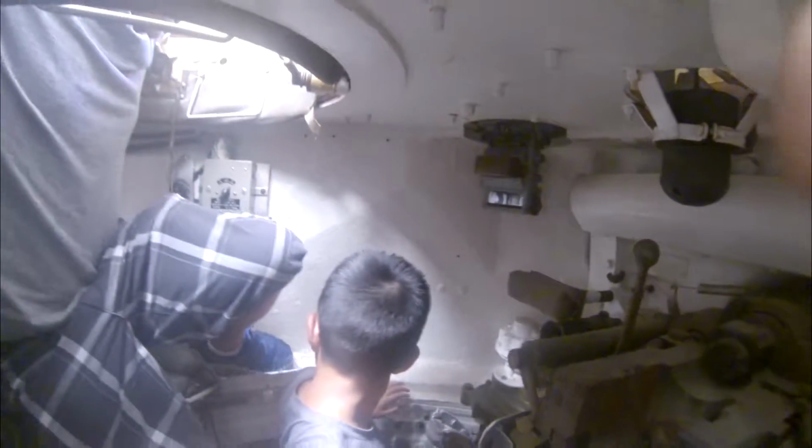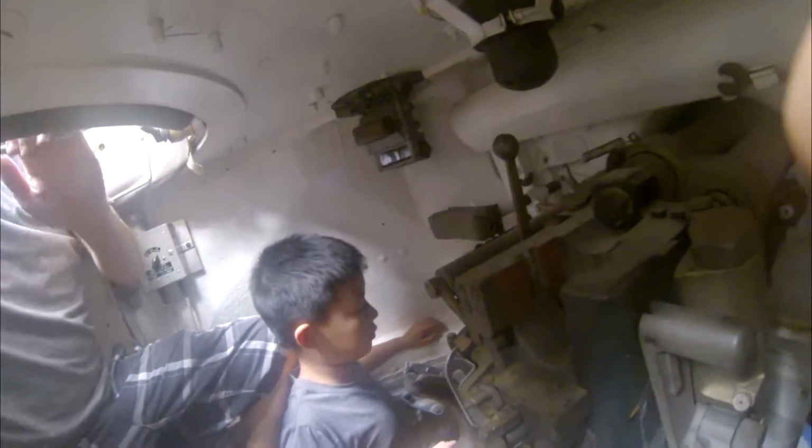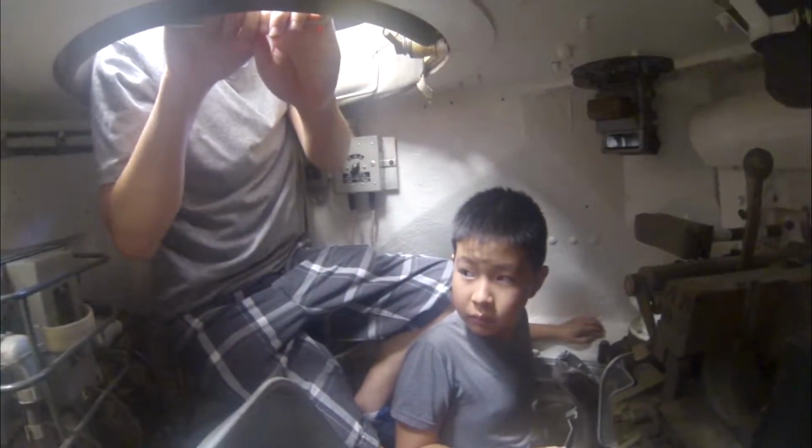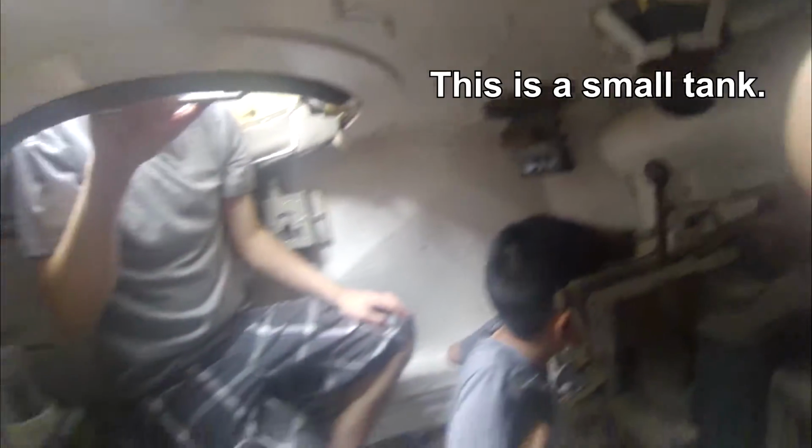So guys, these vehicles will run, so don't push any buttons. Caden, you sit above. Nathan's right next to him. Are you sitting down? Yeah. Wow. So what is this position for? He's the loader. You load the gun. Yeah, the gun's right here.